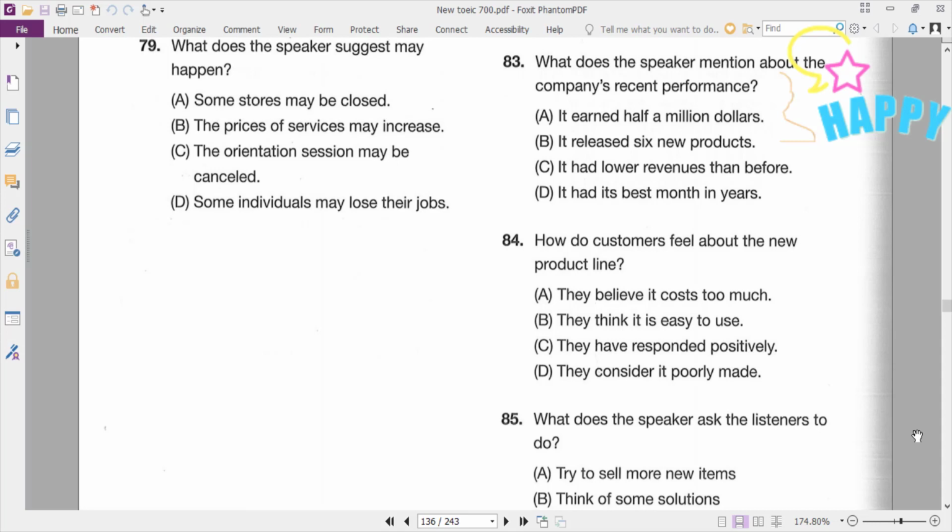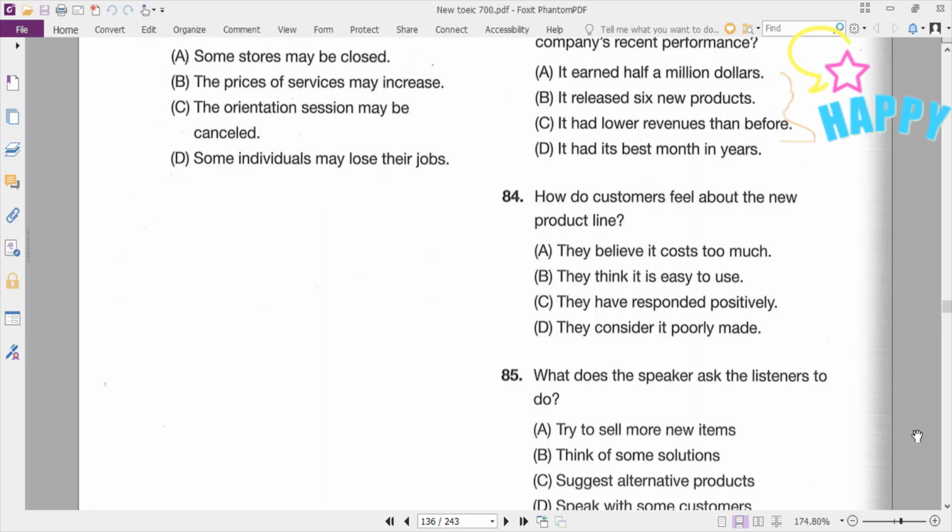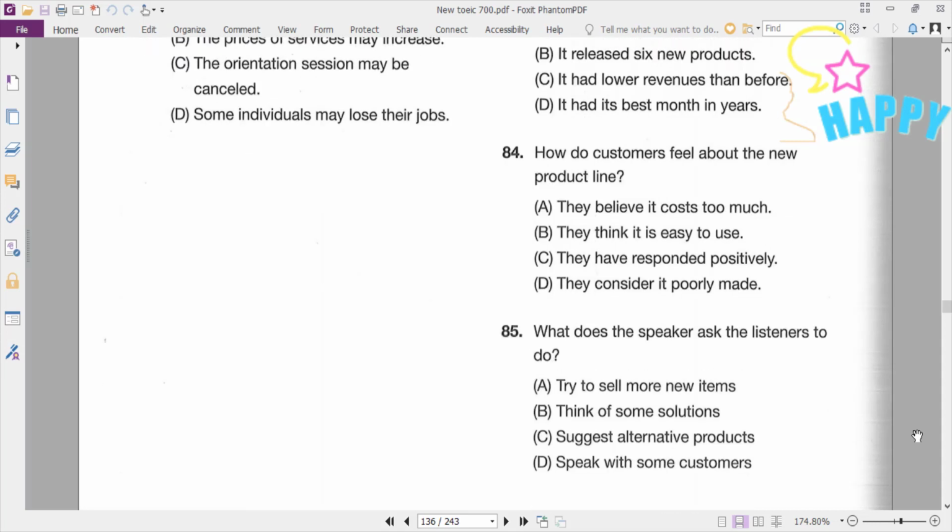Number 83. What does the speaker mention about the company's recent performance? Number 84. How do customers feel about the new product line? Number 85. What does the speaker ask the listeners to do?